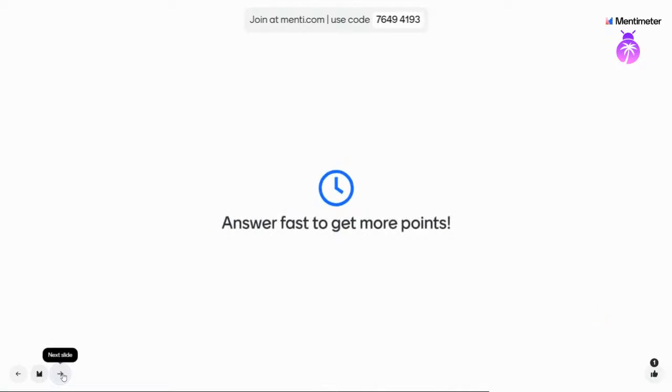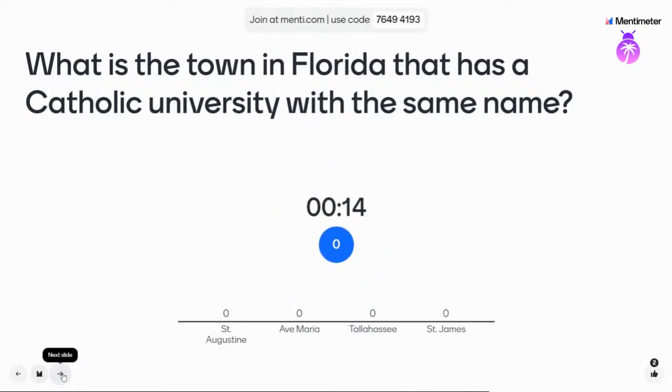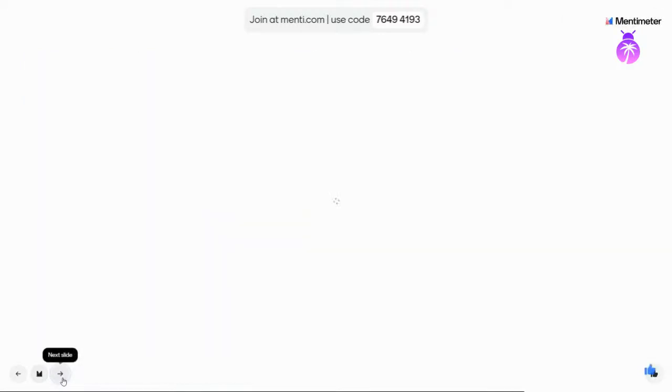What is the town in Florida that has a Catholic university with the same name? St. Augustine, Ave Maria, Tallahassee, or St. James? Number 1, number 2, number 3, or number 4? Okay, Ave Maria in Southwest Florida, so close to Naples and Immokalee. Perfect. Let's see the board.